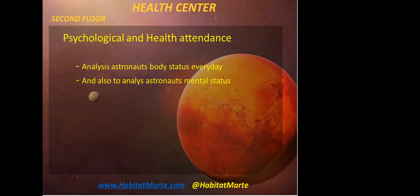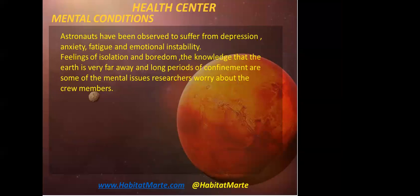The second floor is for psychological and health attendance. Here we'll analyze astronauts' body status every day, and also we'll analyze astronauts' mental status here. Astronauts have been observed to suffer from depression, anxiety, fatigue, emotional instability, feeling of isolation and boredom, and the knowledge that the Earth is very far away, and long periods of confinement are some of the mental issues researchers worry about for the crew members.